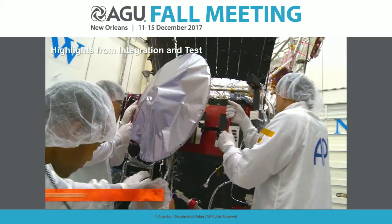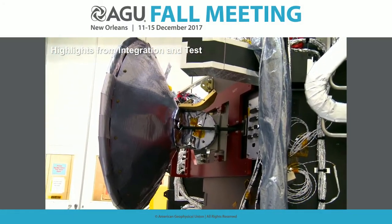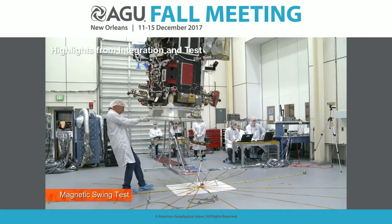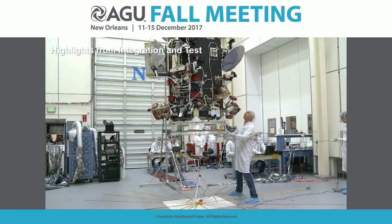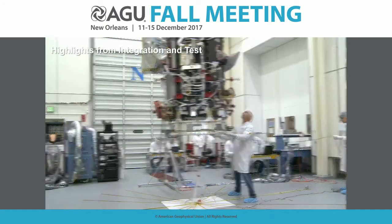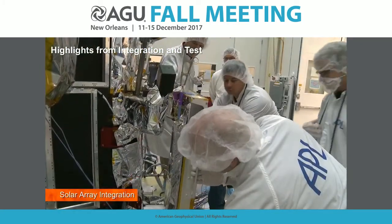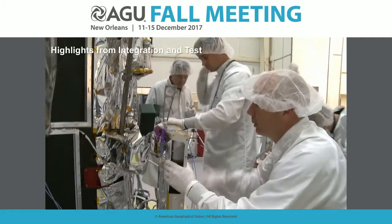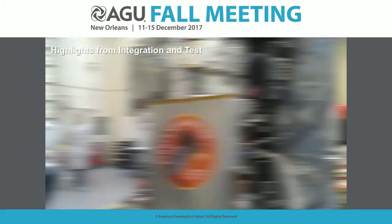Our high gain antenna, which was integrated onto the spacecraft. Very important for us to get our data back. The most terrifying thing I've ever seen, somebody swinging that spacecraft held by a couple of straps. That was our magnetic field swing test for FIELDS and SWEEP. Here go the solar panels onto the side. Most of the time you'll see them, they're completely covered, so we protect those solar panels.